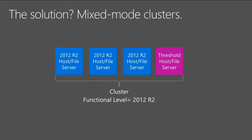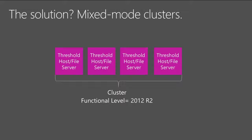So what happens after we repeat this process 4 times on a 4-node cluster with 4 2012 R2 nodes? Well, we still have a 2012 R2 cluster, but now it has all Threshold nodes. And so with one API call, we change the functional level from 2012 R2 to Threshold, or Server 2016. By only taking one node out at a time and putting it back in and keeping everything happy, we have a Threshold cluster without a lot of the headache.